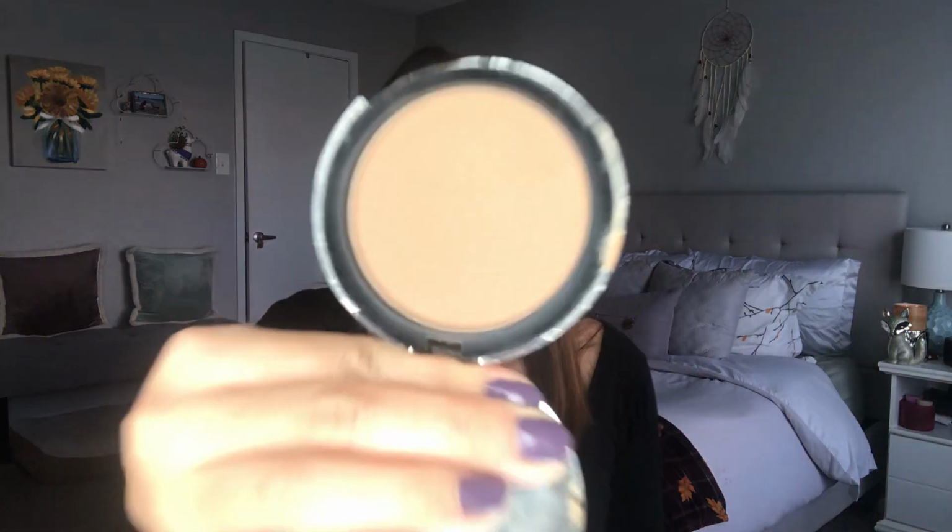So that's what I did with this. This is the Beautifully Precise powder, I think. This just says finishing powder, and this is in the shade medium dark. So this is a face powder. I also used to own the light medium shade, and I think I decluttered it, but this is what it looks like.